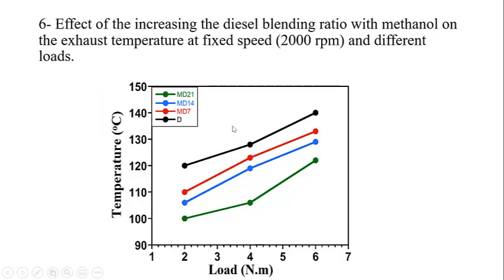The final figure in our results shows the impact of increasing the blending ratio on the exhaust temperature at the three loads. The results show that increasing the blending ratio decreases the exhaust temperature. This is an important advantage for blending diesel with methanol, because this decrease in the exhaust temperature decreases the generation of nitrogen oxide. The reduction in the exhaust temperature resulting from increasing the blending ratio is due to the high oxygen content of methanol and lower heating value.